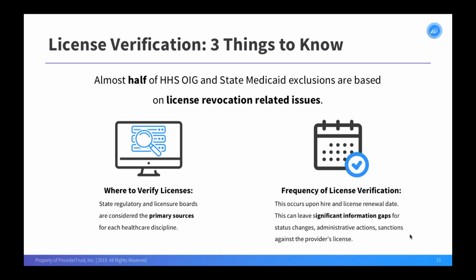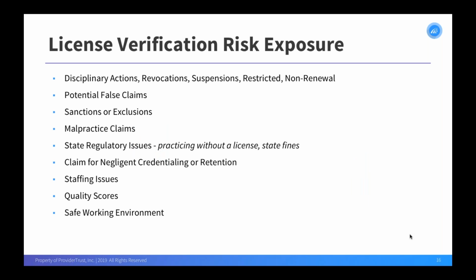Secondly, you've got to know where to verify. You need to go to the primary source. That is directly at the state board, licensing board, to find out what's happening and how current it is, and take that screenshot. And then the frequency. You're going to have gaps if you don't do this on a monthly basis, because licenses can be disciplined or changed that frequently. So what is the risk exposure that produces to your organization?